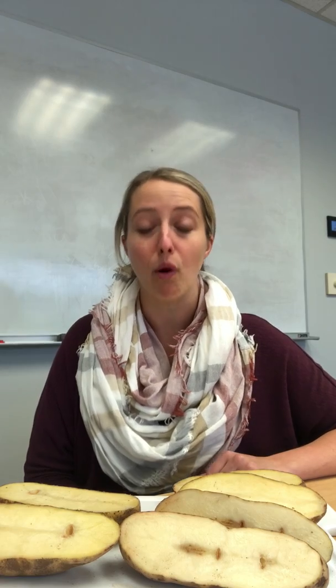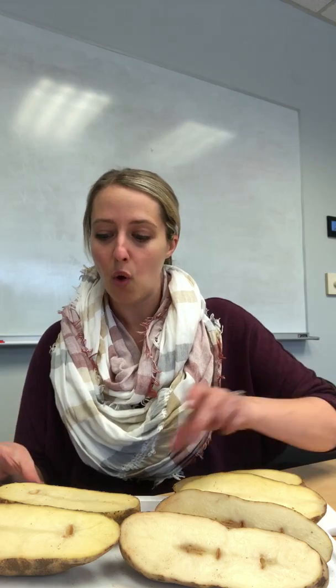It's usually caused by an abrupt change in the growing conditions with potatoes. Often what you'll see is a lack of water that will stress the potatoes, and then all of a sudden an abundance, maybe even an overabundance of water, which causes the potato to start forming some cracking on the inside.